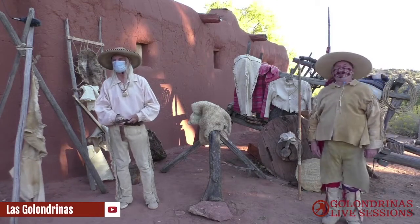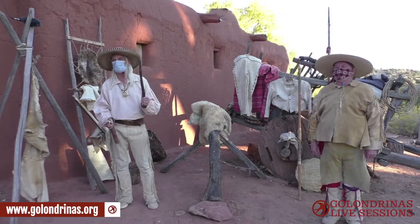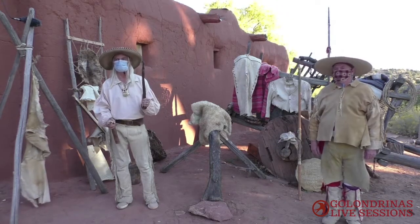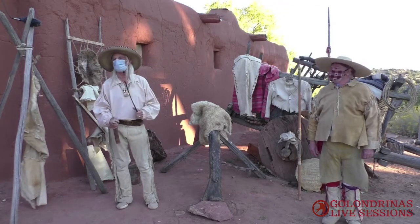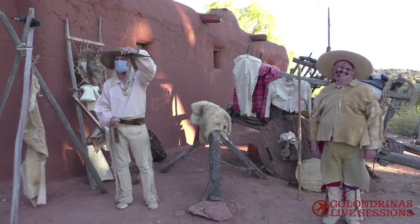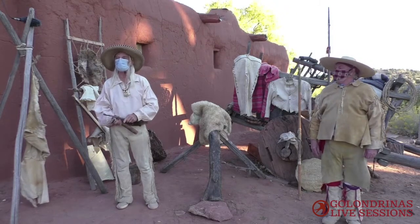My other question is about the metal tools that you have. Historically speaking, would those tools have been made by a local blacksmith, and would you maybe have traded items with the blacksmith? Right, absolutely. I might trade him a sheep to make me one of these, or a couple of sheep, because the iron was so rare here in the early days.